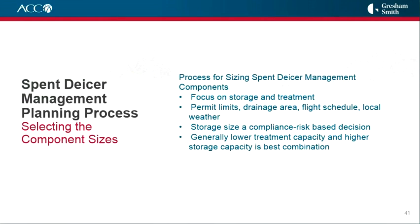Generally, what we see is that going with a somewhat lower treatment capacity and higher storage capacity tends to be the best combination, especially in terms of cost. It also helps smooth out operations in treatment because it gives you a better way to deal with the variability that you may see in the flows and deicer coming down the pipe.